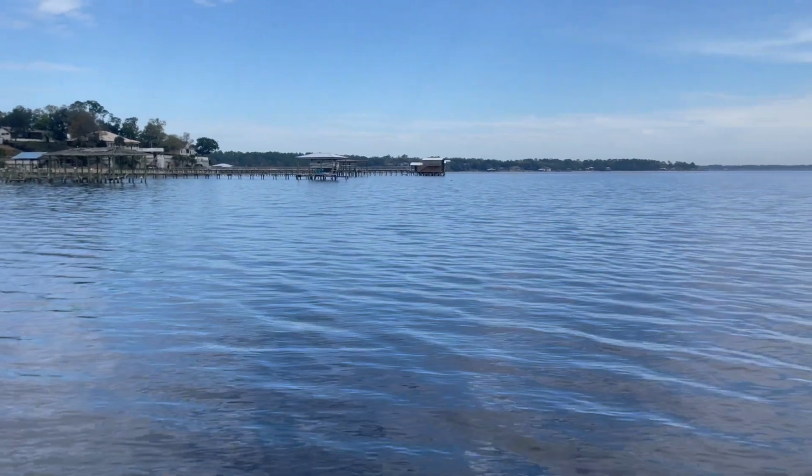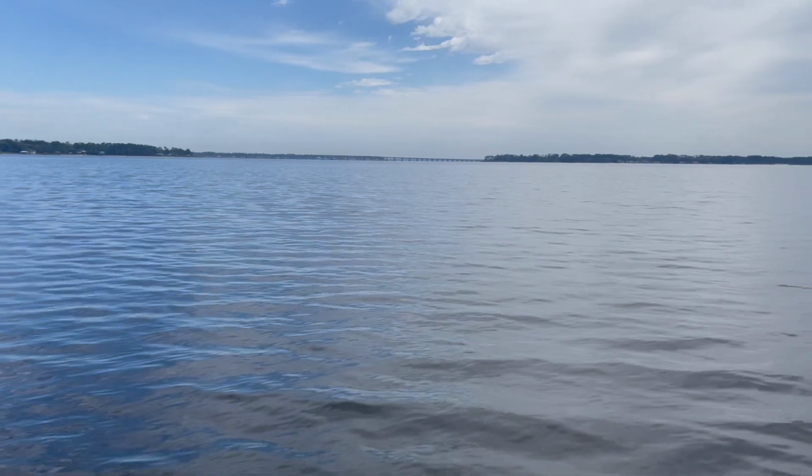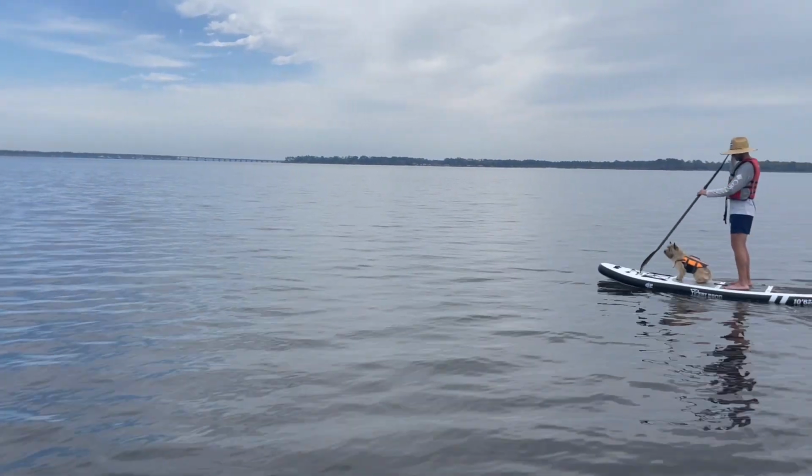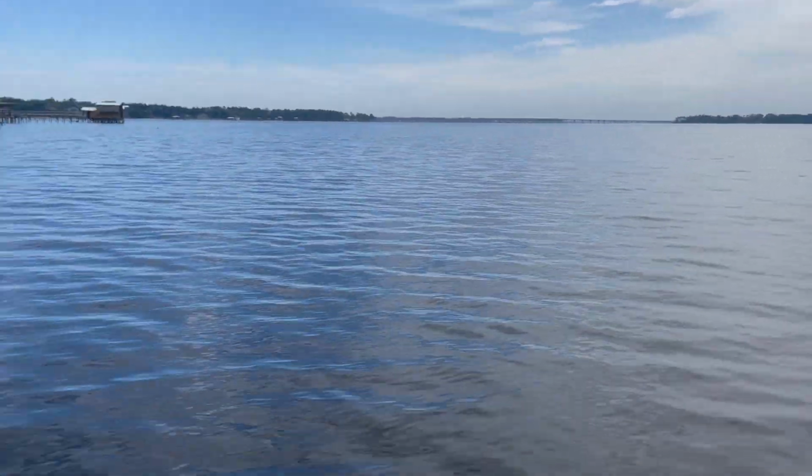Well, we've made it a distance, and we're really getting the hang of this. We're starting to stand on all the paddleboards now, and Hudson seems to be enjoying it as well. We'll definitely be doing this a lot more during our trip.